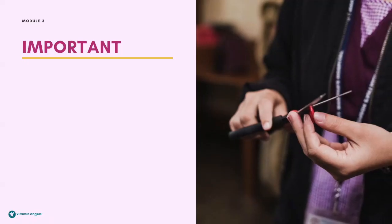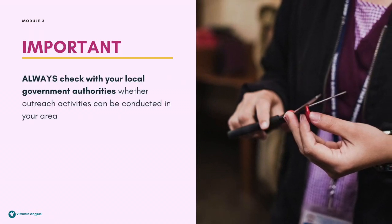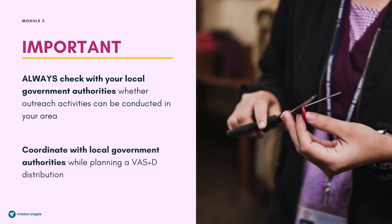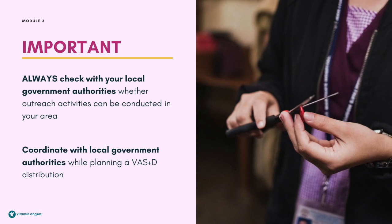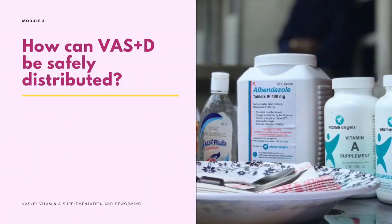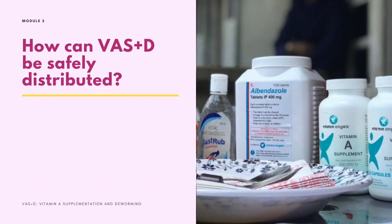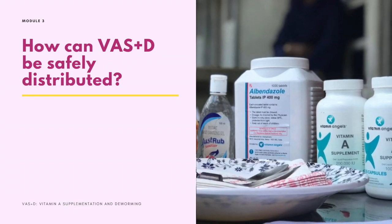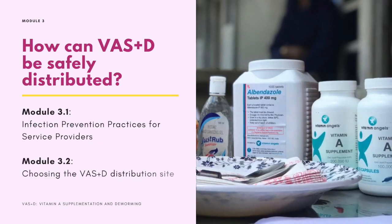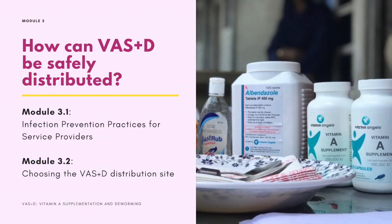Before you plan for a distribution event, always check with your local government authorities whether outreach activities can be conducted in your area. Make sure to coordinate with local government health officials and community health workers while planning a distribution. How can vitamin A supplementation and deworming be safely conducted? There are two sections in Module 3. 3.1 discusses infection prevention, and 3.2 discusses site selection to prevent the spread of infection in the community.